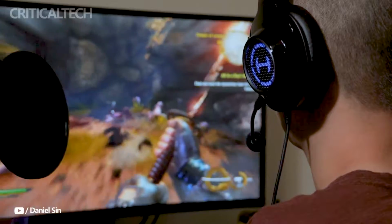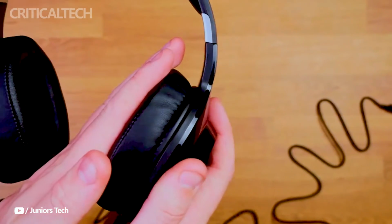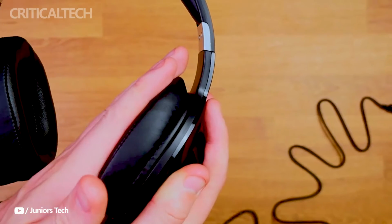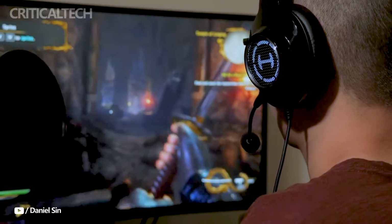The Edifier HECATE G2 Pro eSports headset is currently available at an attractive launch promotion price of 279 yuan, which is approximately $39. This special offer is part of Edifier's strategy to introduce the headset to the market and attract early adopters with a discounted price point.